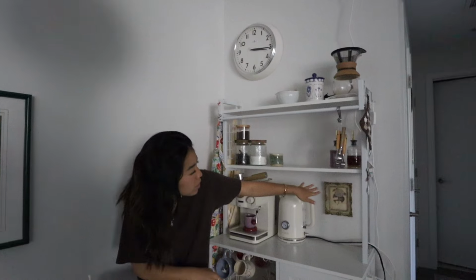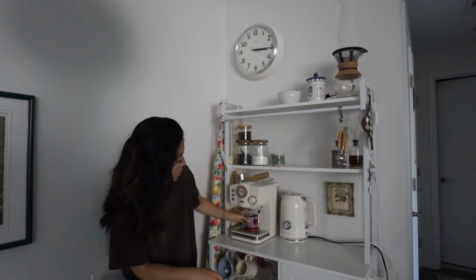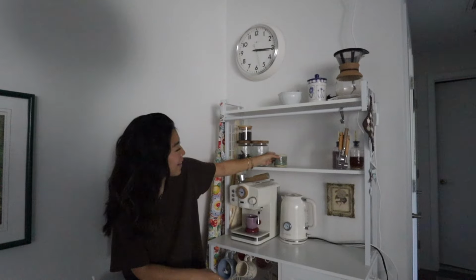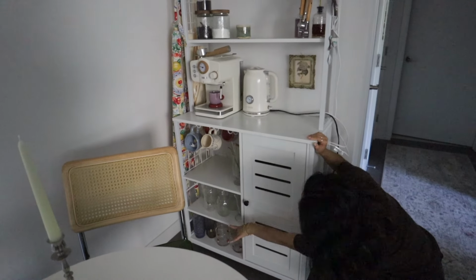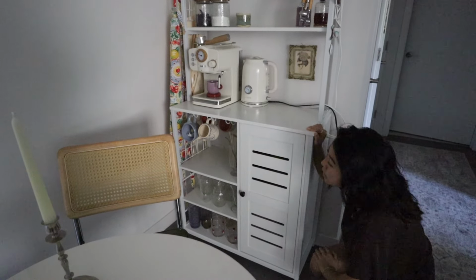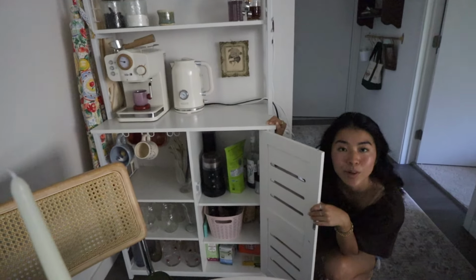Then I have this little frame that was thrifted. This was from Anthropologie. I also have this espresso cup that I got from Art Market in Seattle. And then down here I have all of our little coffee cups and mason jars. I also have some different hand painted mugs over there. And then in here, honestly, just more coffee supplies.